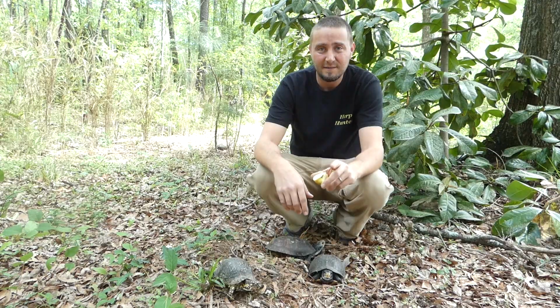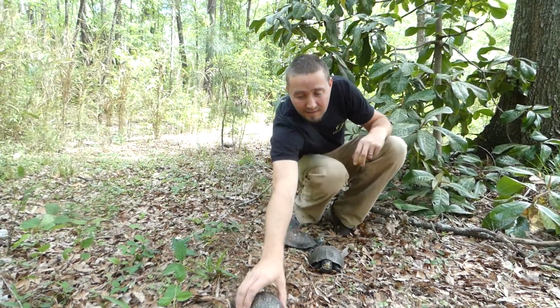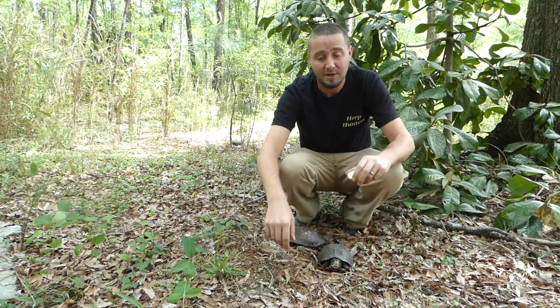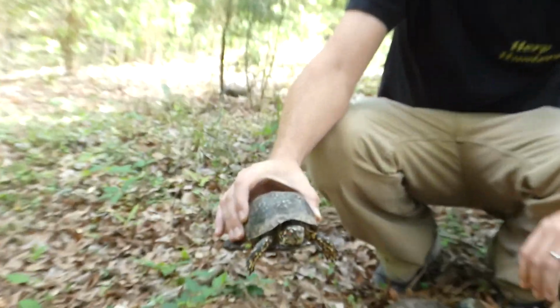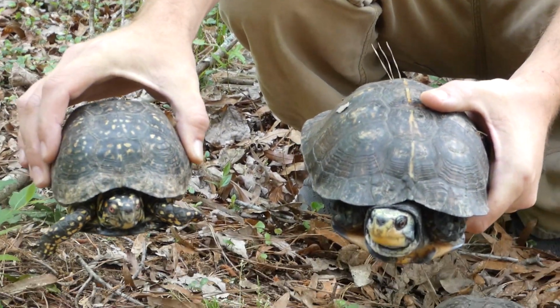Now, one of the biggest differences is the subspecies. One is Terrapene carolina. That's the eastern. This is a male right here. And the other is Terrapene carolina major. If you look, this is a standard size eastern male. This is a standard size Gulf Coast male.